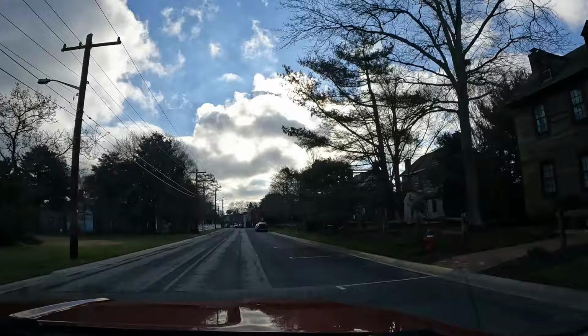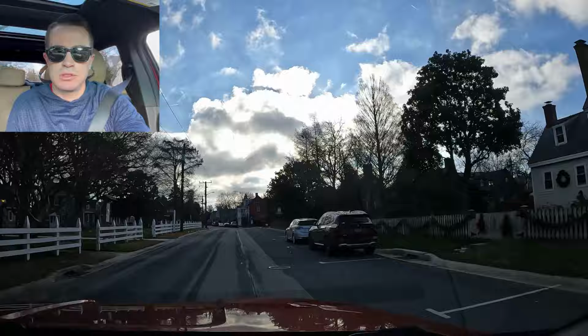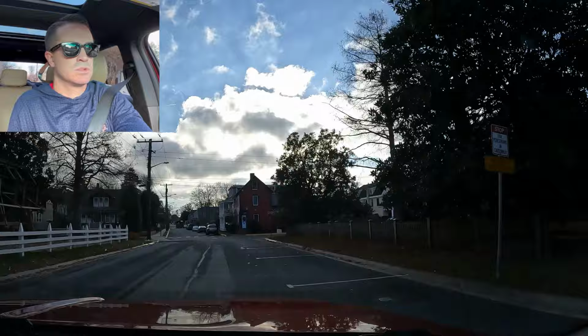See some of the historic homes on the right hand side here. A lot of those are part of the Historical Society's tour. Historical Society here on the left hand side, just to give you frame of reference of where we were at.